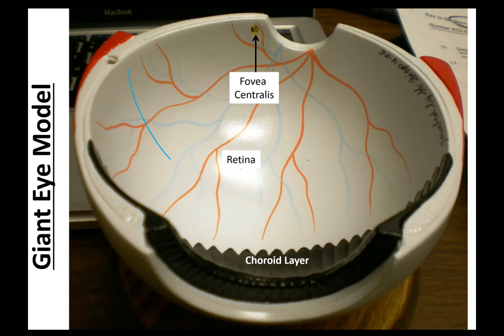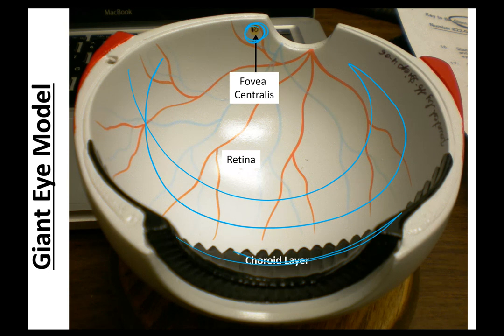Looking at the inside, that internal layer here is always going to be the retina, because that's the skin of the peanut in that M&M. Back here you have the fovea centralis, and up here you've got that choroid layer. When it starts getting lumpy bumpy, what did we call it? The ciliary body.